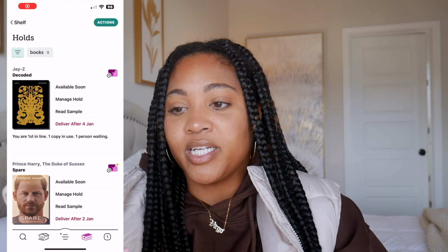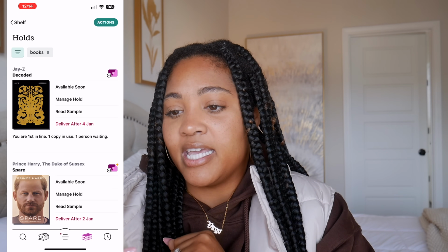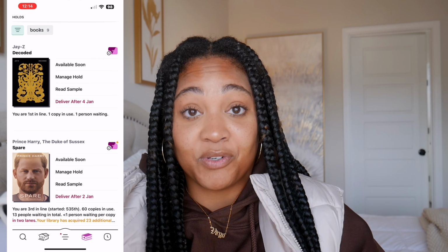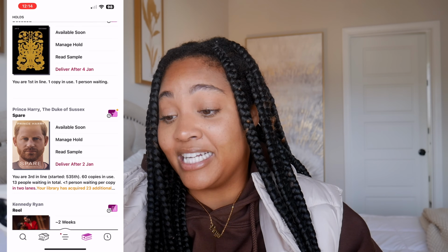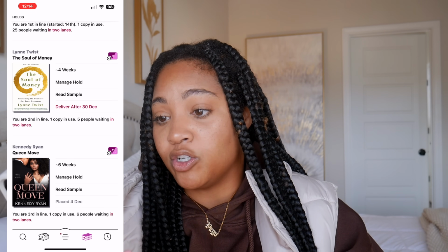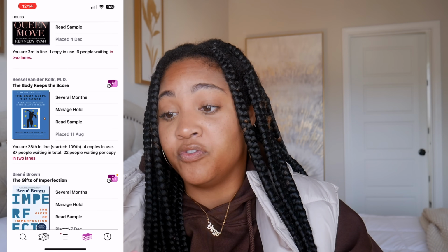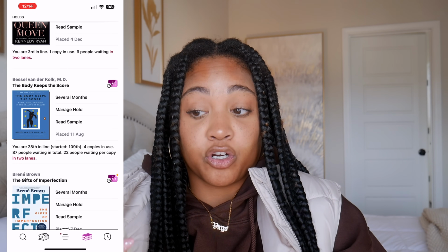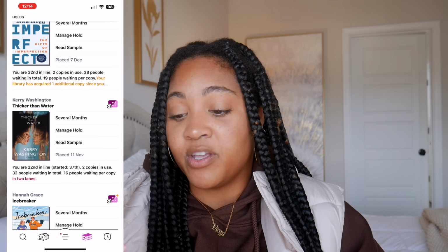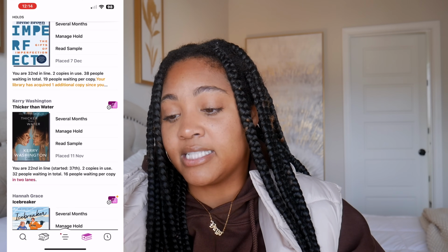So I'm currently reading Happy Place. Let me go out and show you. I'm currently reading Happy Place. And then on my holds shelf, I have Jay-Z's Decoded, which I don't even know what that is. It's just available in here. Prince Harry's Spare, Kennedy Ryan's Real, Lynn Twist's The Soul of Money, Kennedy Ryan's Queen Move, Bessel van der Kolk's The Body Keeps the Score, Brene Brown's The Gifts of Imperfection, Kerry Washington's Thicker Than Water, Hannah Grace's Icebreaker.